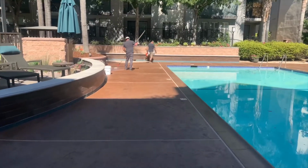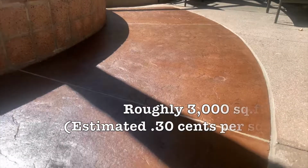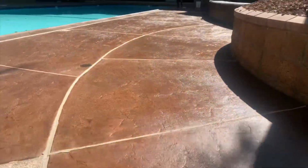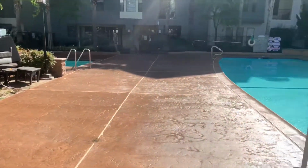You can really see the difference. We used about 8 gallons of stain and 5 gallons of sealer total to complete this job, which isn't a lot of material. So we were able to keep costs down by a lot, which is another reason why I love this product. It stretches very well.